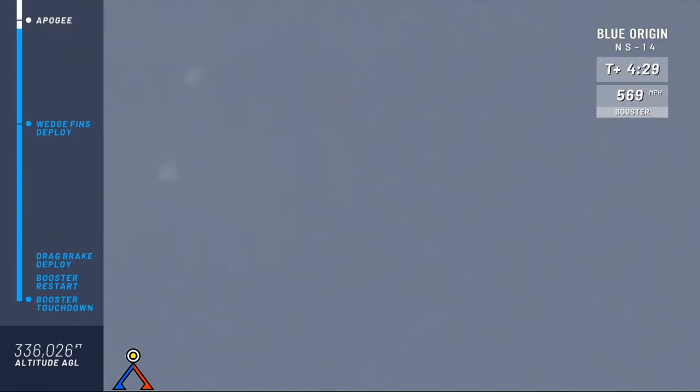Above mean sea level, I believe, so that is excellent. A great flight. Now the capsule should be continuing to do its slow spin.